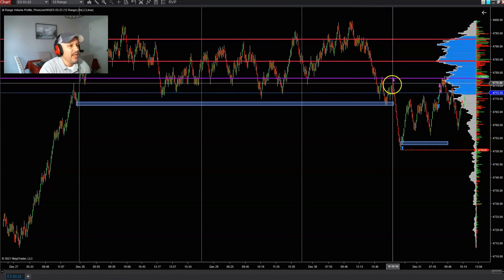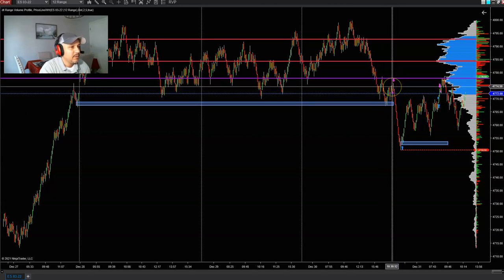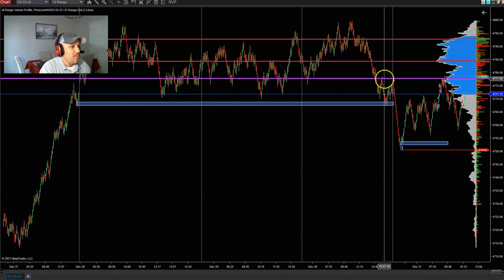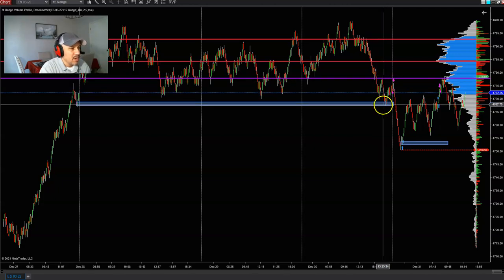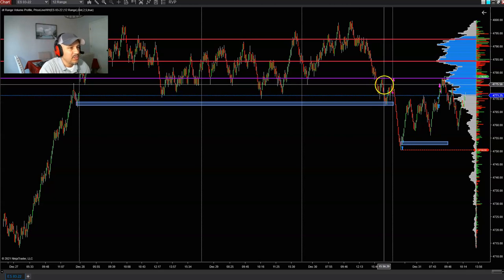So you see that entry right there. I got in when the market pulled back. Okay, so the market pushed down, pulled back, and then it pushed lower, right? And then the market pulls back to a little area of supply right here. Okay, this is where a lot of selling took place.